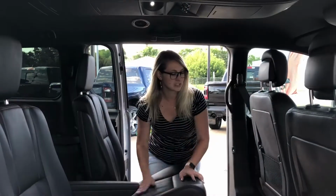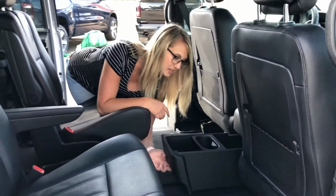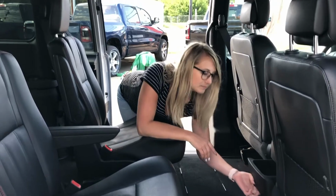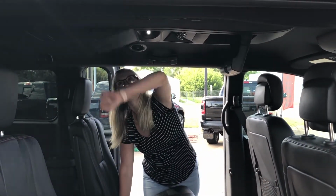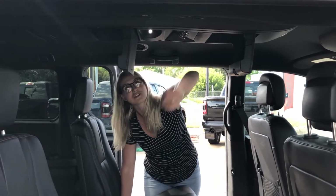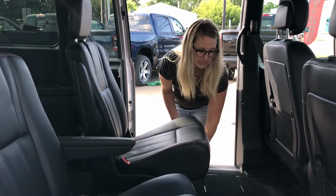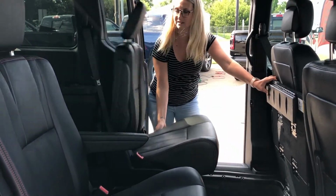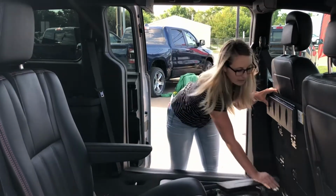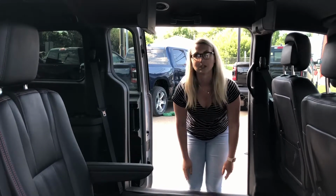In the back you have lots of storage. You do have a compartment here that folds all the way out for your passengers. It does lock into place in a couple spots. You do have even more storage up here, and then your controls for your heat settings are up there as well. These seats are stow and go as well, so you just need to pick up this floor panel here. Make sure it's nice and flat, and then it's as easy as pulling on the lever and locking it in, and then you have nice flat storage back here.